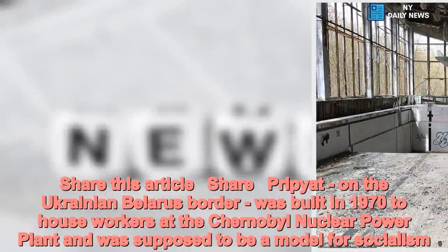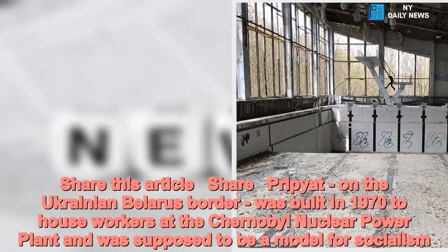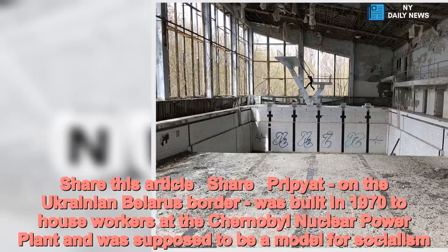Pripyat on the Ukrainian-Belarus border was built in 1970 to house workers at the Chernobyl nuclear power plant and was supposed to be a model for socialism.